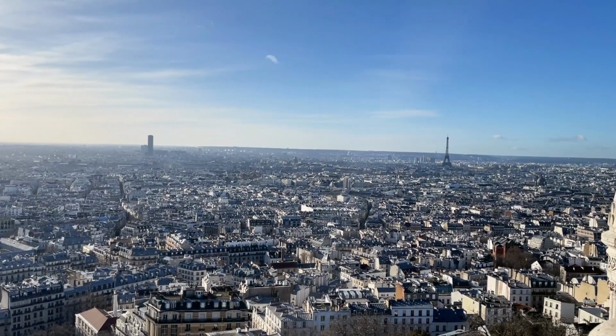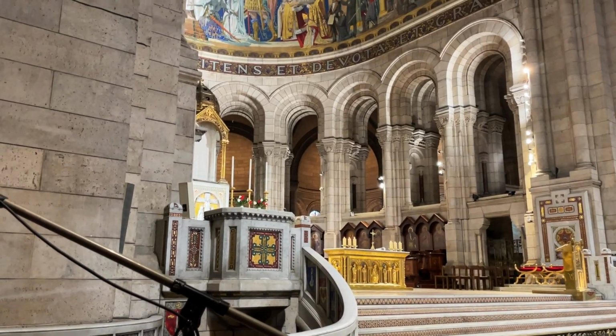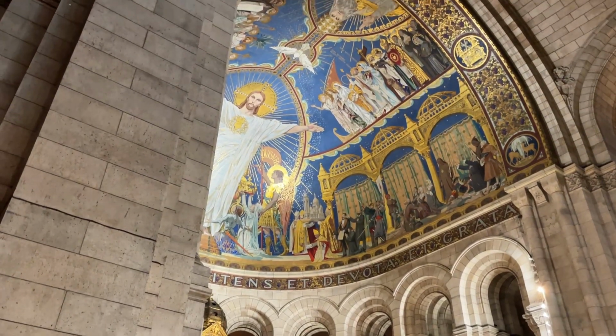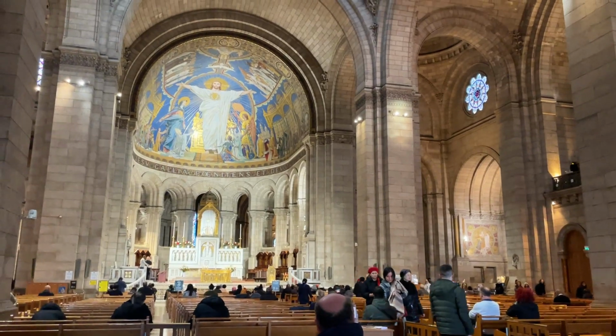And don't just go for the view. The church itself is incredibly beautiful, so spend some time visiting it to appreciate its beauty. You can check out the mosaic, which is the largest in France, its statues, and its impressive architecture.